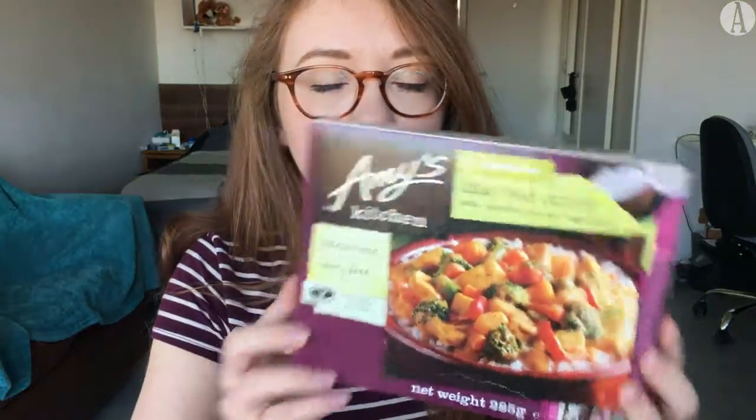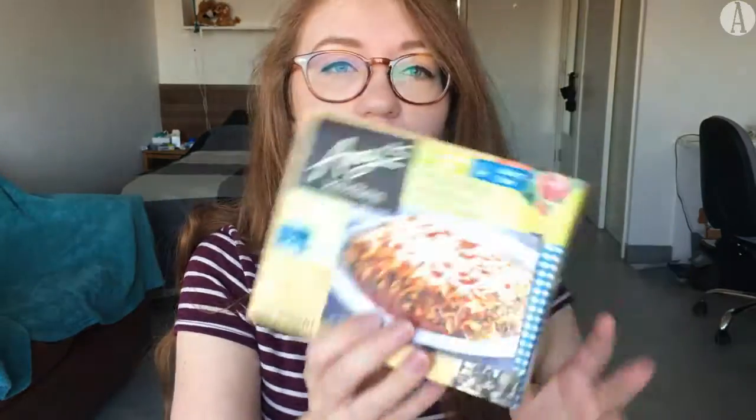I'm also going to be trying this one, the Thai red curry, which I think I may have tried before in France, but I'm not sure, so I'm going to try it again for good measure. Also going to be trying this vegetable lasagna, which again I'm very excited about because I used to eat a lot of kind of ready-made vegetarian lasagnas before I went vegan.